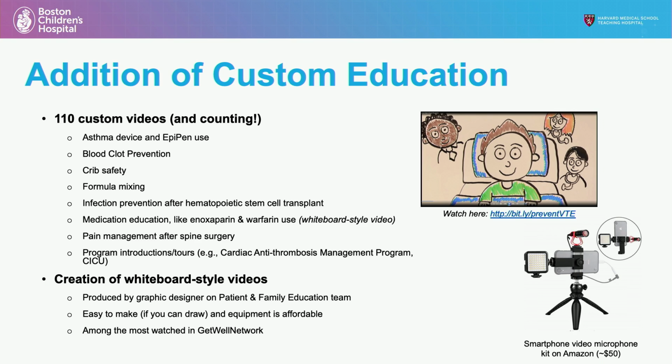They use their steering committee to help prioritize which videos are going to be released first. And then they also are working on establishing how those videos are going to continue to be managed and looked at over the years, making sure that content stays up to date.